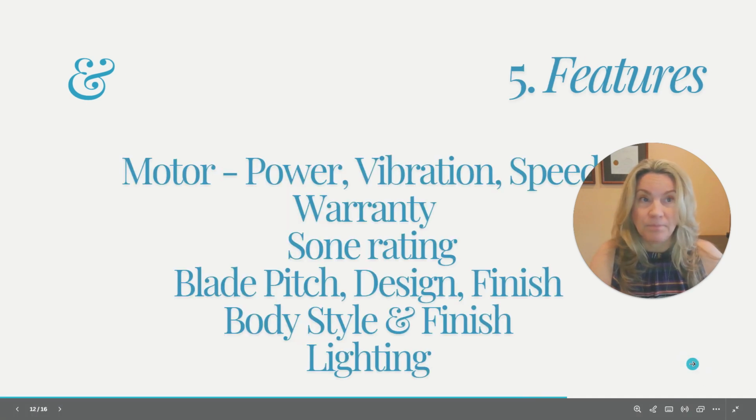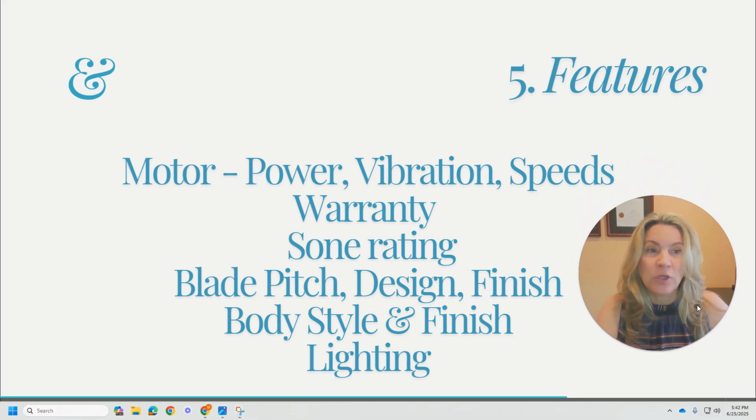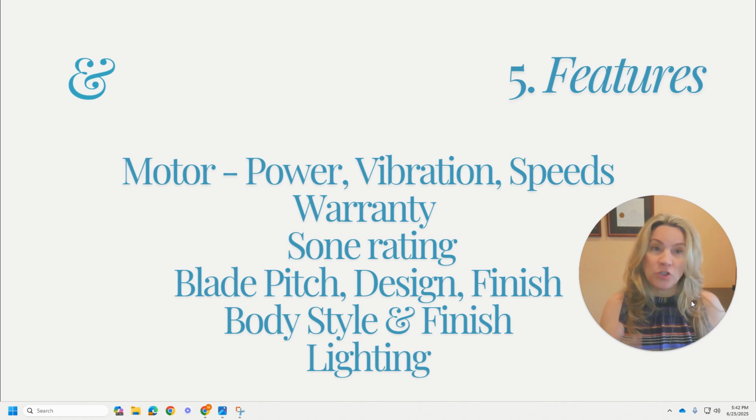Lastly, we want to think about features. These are things that are going to come with the fan and help you decide which model you want to choose for the budget you have to spend. The first thing we want to talk about is the motor. How powerful is it? Is it set up to dampen vibration? Vibration is what causes that wobble in a fan, and we want to avoid that if we can.